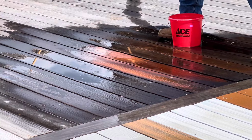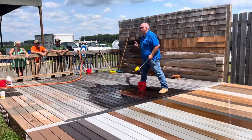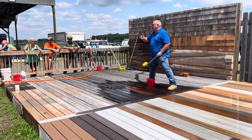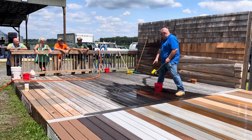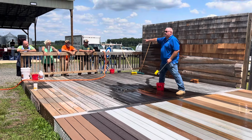When we talk about brightener, people say, okay, well, it puts the magic to it. There's a lot of things brightener does, though. Does anybody know what acid, like an oxalic acid, will do with metal, like nail bleeds or screws? It neutralizes them, just like a rust remover.